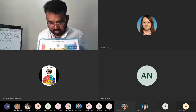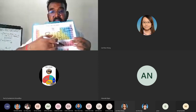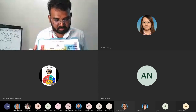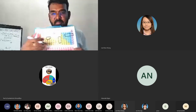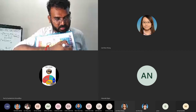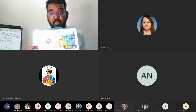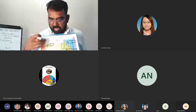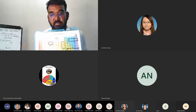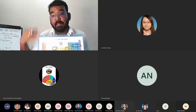And finally a 5-element shape. So I can actually go to the other series here, the lanthanides and also the actinides, but usually I don't go there because we are not really exposing the student to those particular elements. So you can just utilize the very common portion of the periodic table. So you can see here I have two horizontal ships and also one vertical ship here.